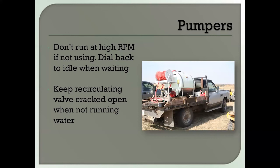Also, if you have any recirculating valves on your pumper unit, make sure that the valve is cracked open when it's not running. I've seen some people that, when they're running, will crank the valve down to get more pressure. It's not really needed, but make sure you open that recirculating valve, just crack it so water can bypass the pump and not build up pressure. Basically, if you don't, sometimes it will ruin the impeller on the pump.